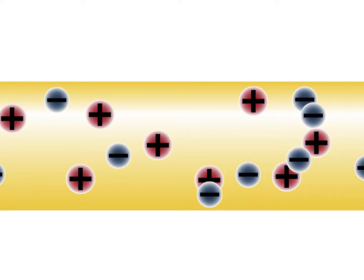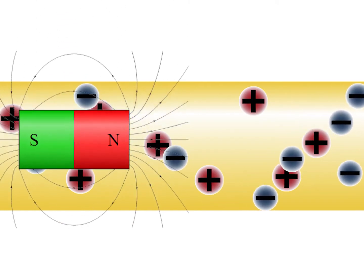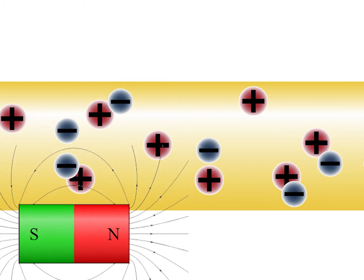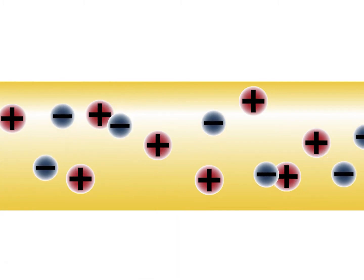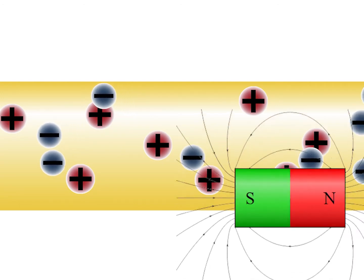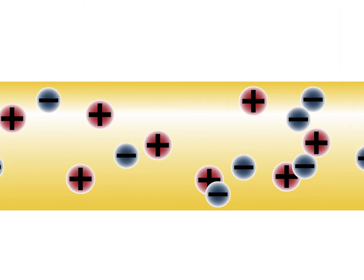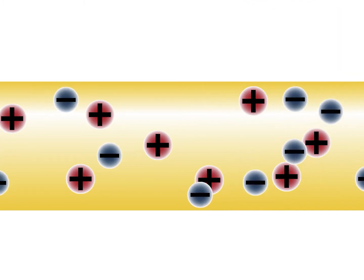Normally, electrons, shown here in blue, move around randomly, but complementary to the example with the Earth, moving or changing magnetic fields will create moving electric charge, or current, in conductors. It was this discovery that eventually led to the use of electricity that we have come to depend on today.